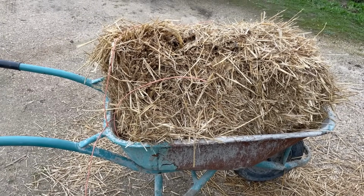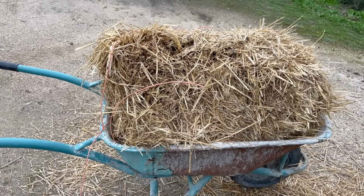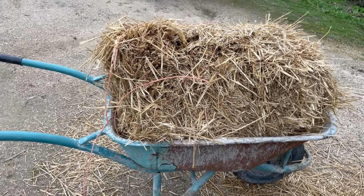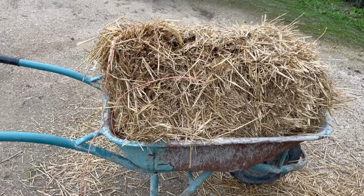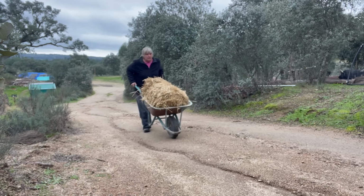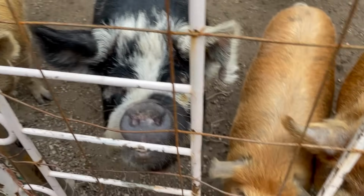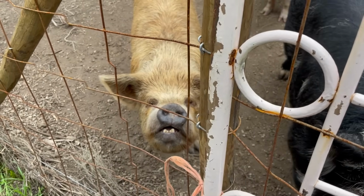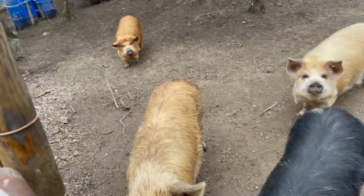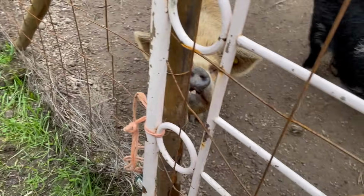So I'm going to wheel this up to the girls at the top. They're going to be very excited when they see me, thinking that it's feeding time, but it's not. So they will be sadly disappointed when it's just a wheelbarrow filled with straw. Girls, seriously, it's not feeding time. It doesn't help smiling at me, apple pie. It's not feeding time. I need to get in and you're blocking my way. I've got the wheelbarrow filled with straw.